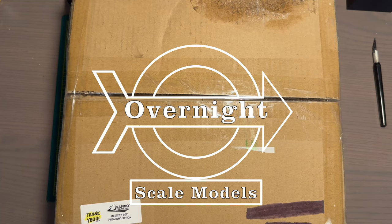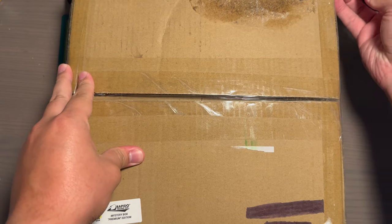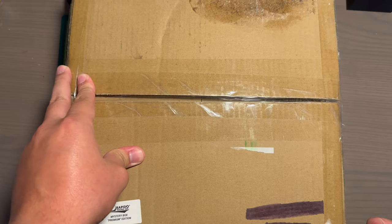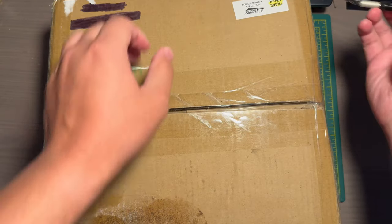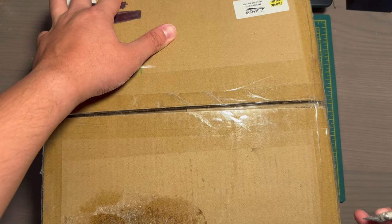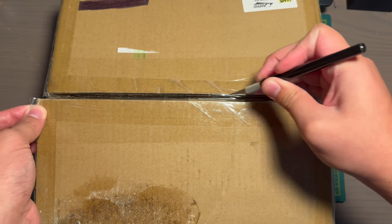How's it going? Today, I received my premium mystery box from rapidotrains.com. The premium mystery box costs $249 United States dollars, and the non-premium costs $149. The difference between the premium and the non-premium is that the premium contains at least one locomotive.